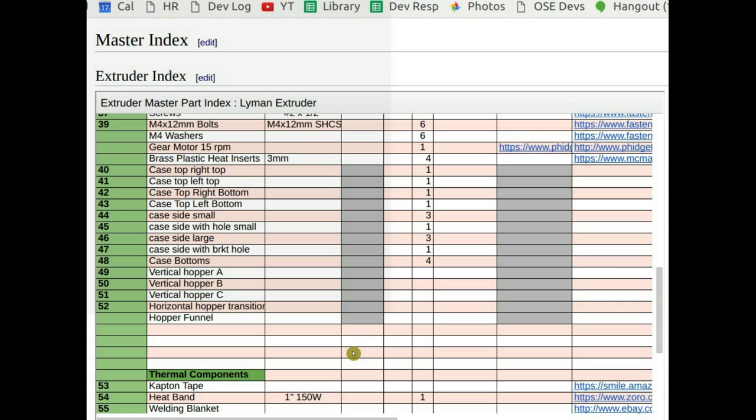Yeah. That way we also have kind of an order of assembly. Assume that the modules can be assembled individually, and then you can assemble the modules hopefully into the regular order.